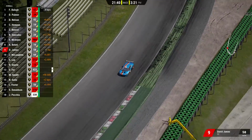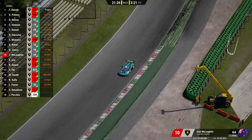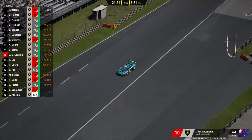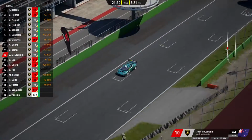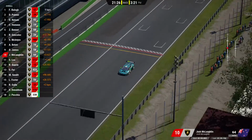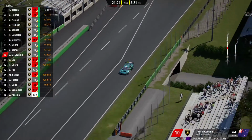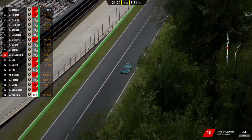Well, let's check in on the leader of the group that has dropped back. That is McLaughlin up to 10th. Although Lowe is also 11th, considering he started like 20 seconds behind after the opening lap in last place. Not bad. Not at all. The power of not driving through the pit lane. It's pretty nice.